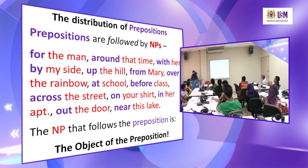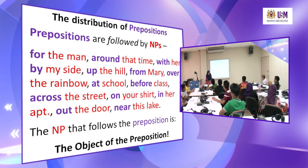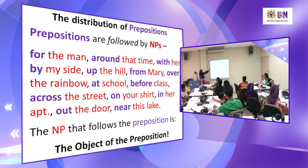Prepositions. Do you know prepositions? For, down, under, beside, next, around, with, by, up, from, before, on, in, out, across, near. All these are prepositions. Did you learn that back in school? Yeah. Do you still remember that? So these are prepositions followed by noun phrase.